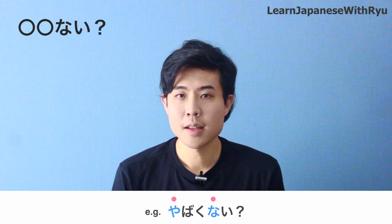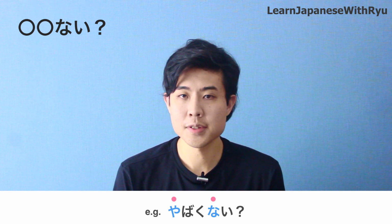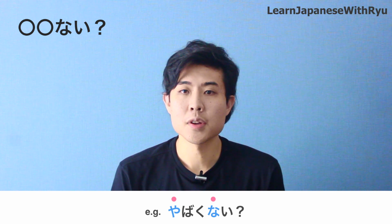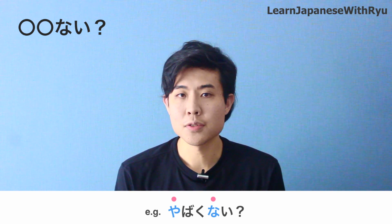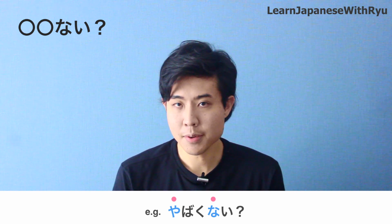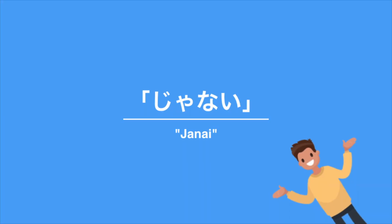But remember, you'll have to raise the pitch of the first syllable and ない. If you don't raise the pitch of the first syllable, these sentences will sound negative. So if you want to use ない to confirm something, make sure to raise the pitch of the first syllable and ない.